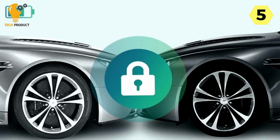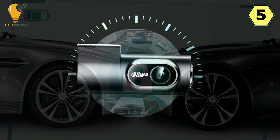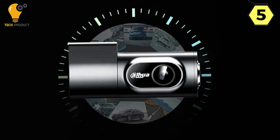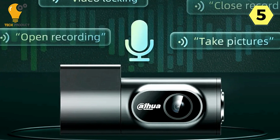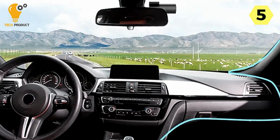1440p HD quality stands as a beacon of excellence, providing crisp and clear recording at 1440p high-definition resolution. The M3 ensures that every driving detail is captured with precision, offering peace of mind for drivers who value clarity in their recordings. The 131 wide-angle lens further enhances the visual experience, covering a broad field of vision and providing a comprehensive view of the road ahead.